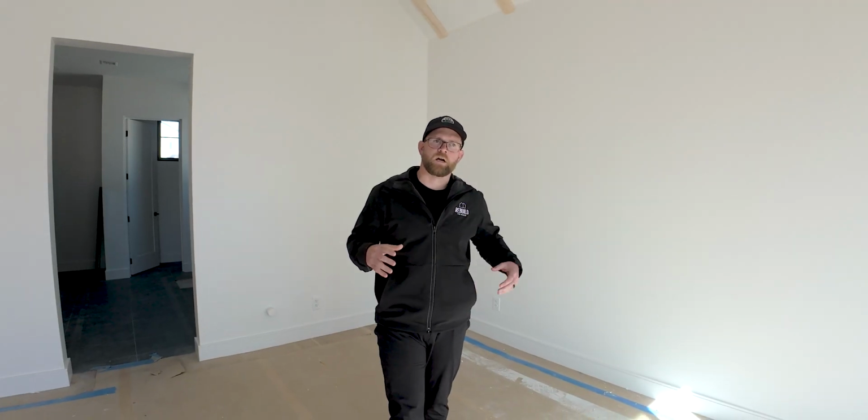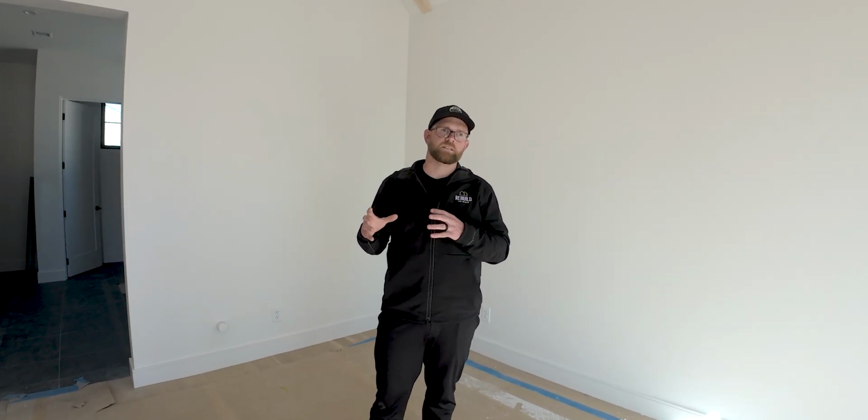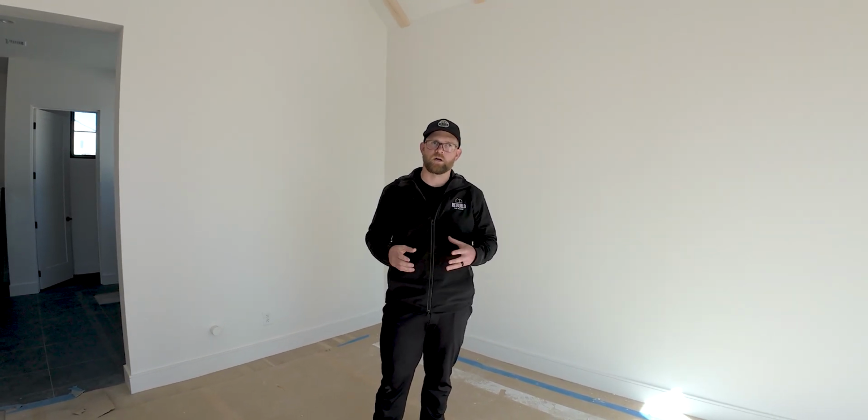So the second item I want to talk about is our ceiling details or treatments. A lot of these are going to be designed by our interior design team. And I think there's a lot of amazing things that we can accomplish to dress up some of the ceiling details.